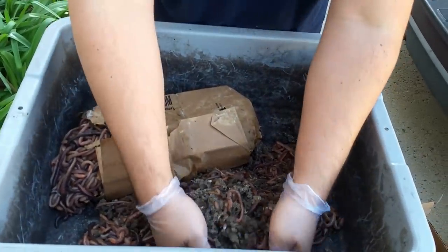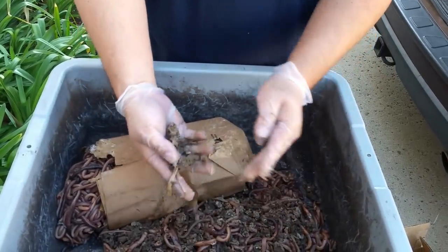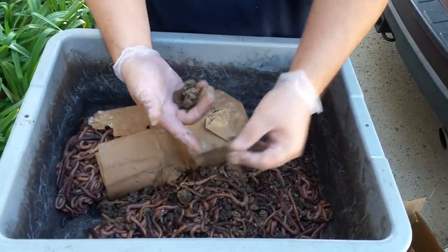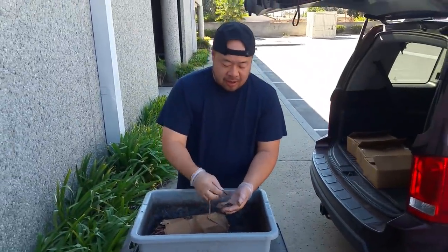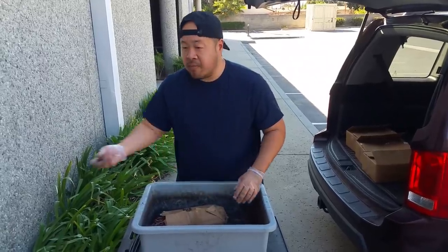I will give you guys a hint as to how many worms are here. Each bag contains 500 worms. All right, so do the math. There are 2 bags per box, and I got 5 boxes. Now, like I said, this is an expensive food. I think if you calculate it per pound, it probably costs more than lobster, okay? So that's how well these rays eat.